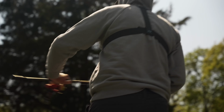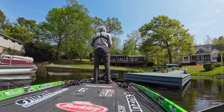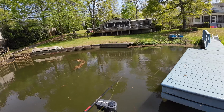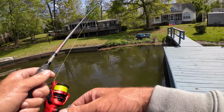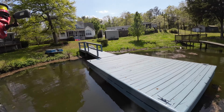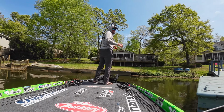I think that one was on a bed up here in the corner. Oh my gosh, dude, I just had like a 5-pounder eat it. 5-pounder's got it right now. 5-pounder straight up. I watched him just come up.